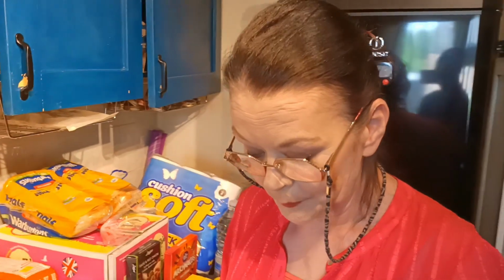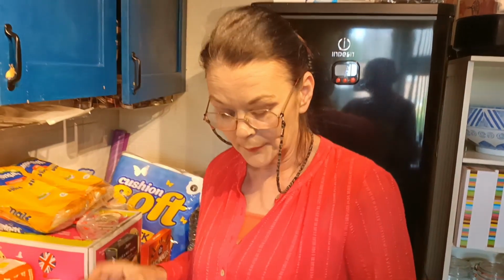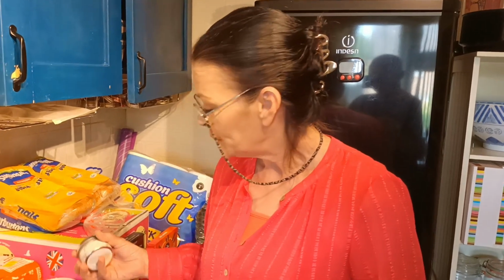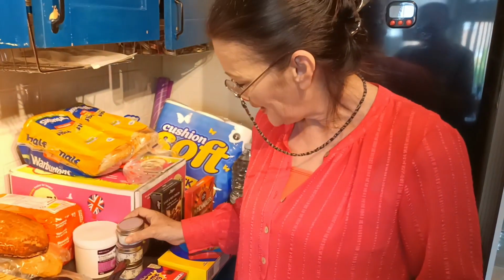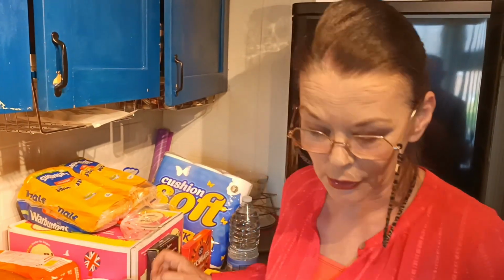Let me find where I am. 3 for £1. And I actually looked online, and these exact same candles would be £3.99 each per candle. So it would have cost me £11.97, which is a massive saving of £10.97 just on those 3 little candles. Now, of course, it could be part of a gift. One will be lit tonight because I really am eager to smell it. And I'll keep 2 in reserve and see, possibly gifts or possibly just for personal use.